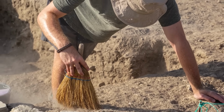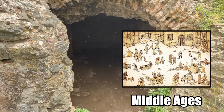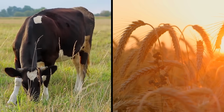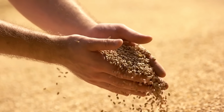When archaeologists started excavating the area, they uncovered the ruins of an agricultural community that thrived during the Middle Ages. It was a farming town where people took care of cattle, grew food, and all the typical stuff you did in a medieval farming town. But there was something else going on here other than just farming.